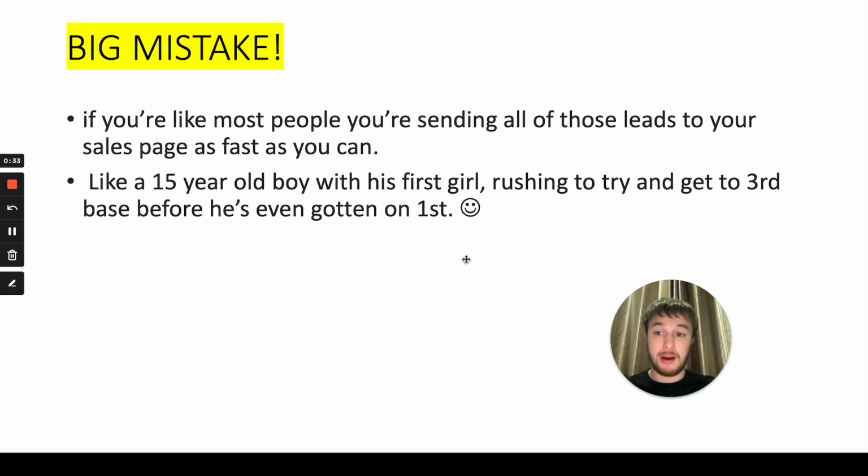So the number one mistake, as you can see here, is that if you're like most affiliates, you're sending all the traffic, all of the leads to your sales page, to the landing page, and then straight to the ClickBank vendor's page as fast as you can. Of course, the reason why is because you want to make quick money, quick front-end sales. This is the same as a 15-year-old boy with his first girl, rushing to try and get to third base before he even got to first base.